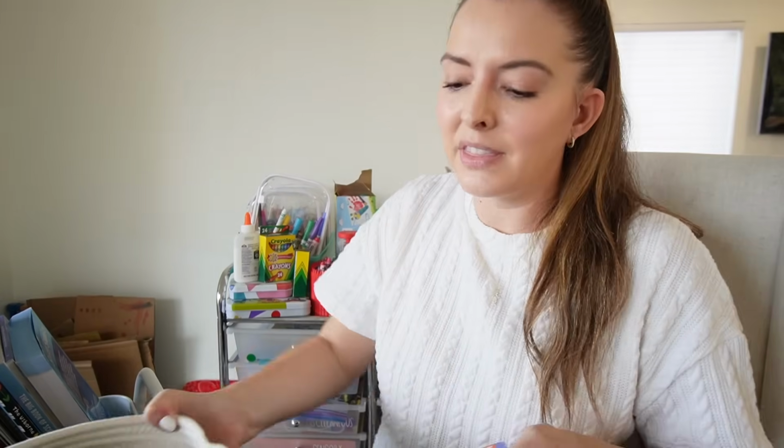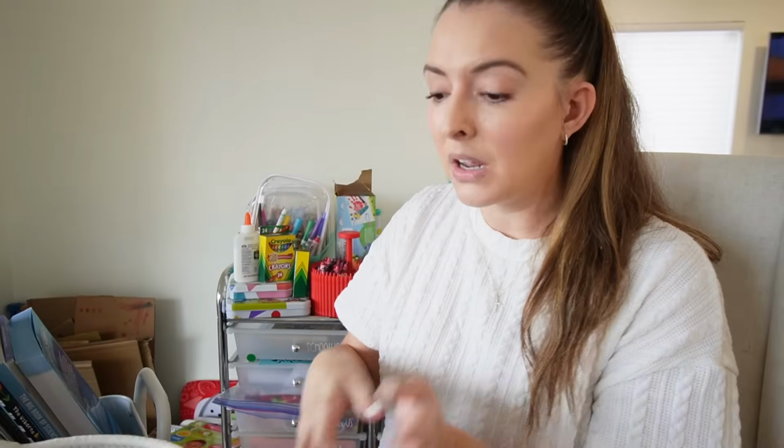So finding games like that that we can do together, that's really what this year is going to be about. Finding ways for him to learn just through playing. And then if we can go through his workbook at least once a week, that would make me really happy. I also want him to work on his gluing skills and his cutting skills.